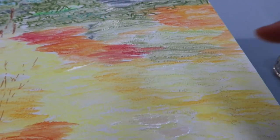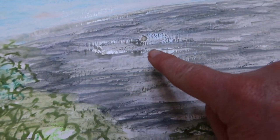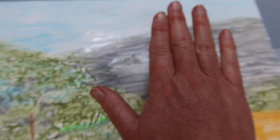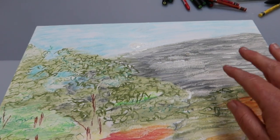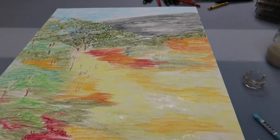So that happened here, and then up here, if I can find the spot, right there. Hopefully, yeah, there we go. That happened right there. What happened was, when I was coming across over the top over here, a water drop dripped down there. I didn't notice it, and then when I went back over it, that water drop took off some of that encaustic gesso.